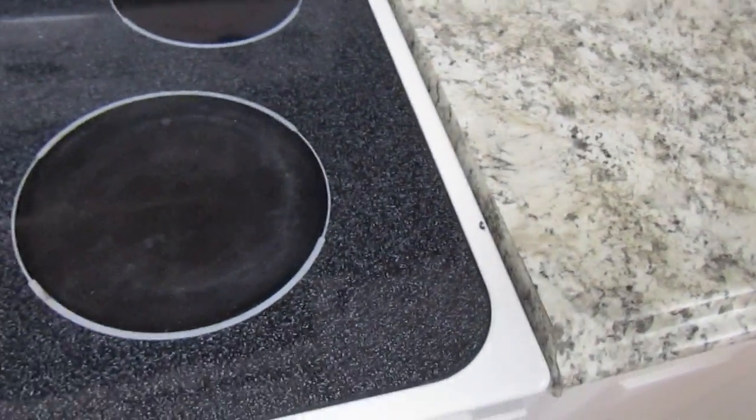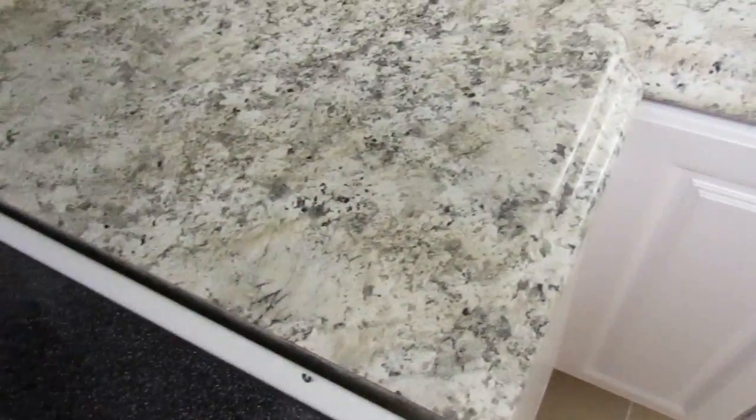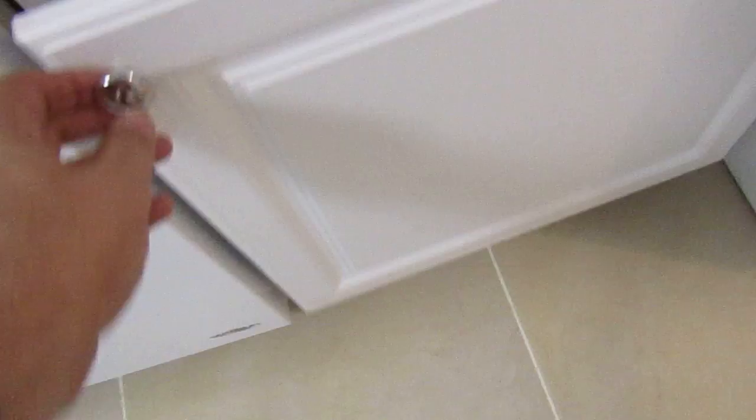Stovetop is undamaged, oven is clean inside and out, all four burners work. These cabinets are brand new, have never been used, so are all in good shape. Dishwasher, brand new as well. I have some cleaner in there.